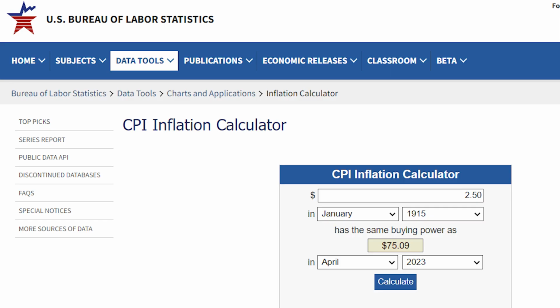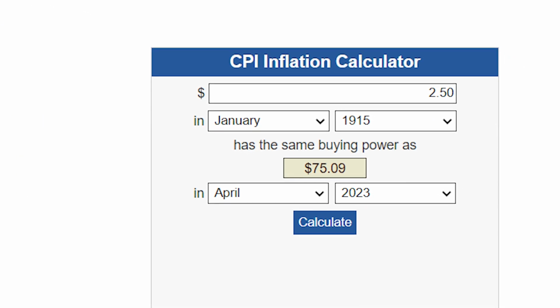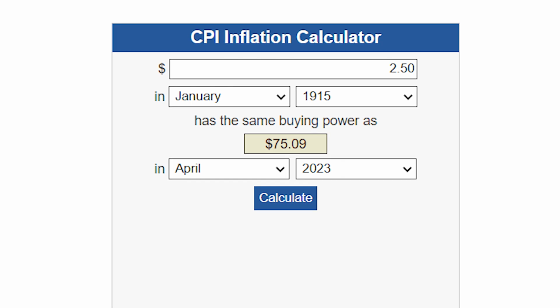Correct, $2.50. Do we know how much that equates to now? Well, we can certainly use an inflation calculator. What do you got? So $2.50 back in 1915 equates to $75.09. About par for the course. It's decent. Low end, yeah.